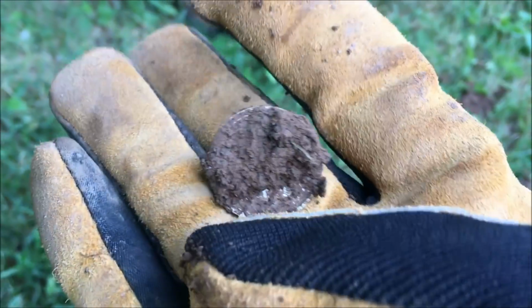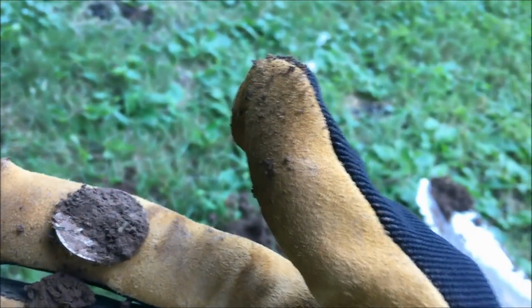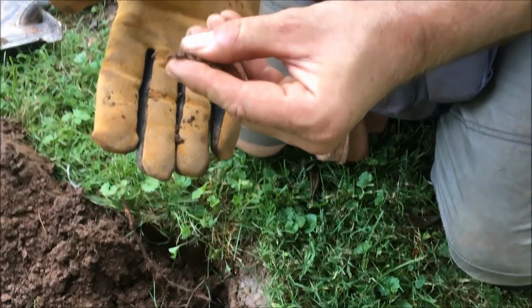It's a quarter. You think it's a quarter? Yeah. Oh, I thought it might be bigger than a quarter. I don't think so. Paul, hold my camera, please. I'm going to hope at least it's like a seated quarter. It was about 7 inches down. Paul, it feels light. It might be an aluminum token. Oh, crunch.